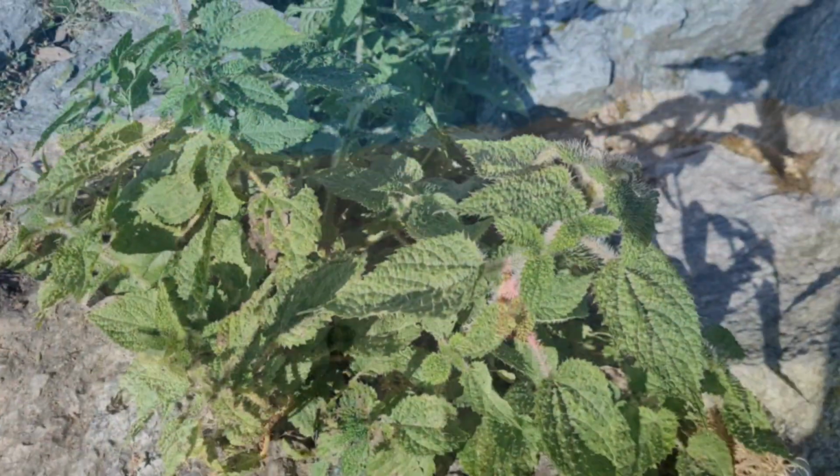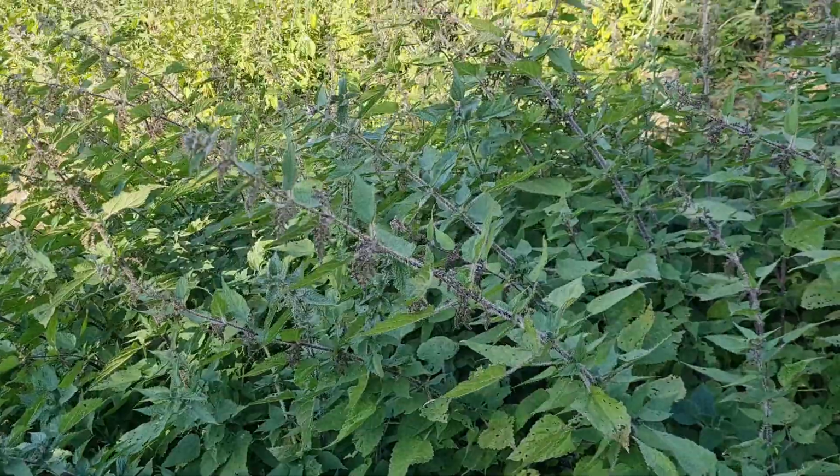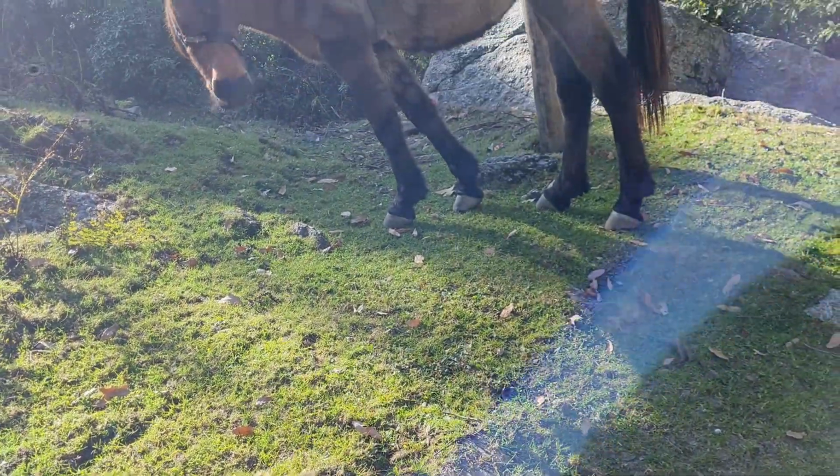These plants are dangerous. We are warned by our guide. If you touch these, then you are going to feel extreme pain and itching as if a scorpion has bitten you.